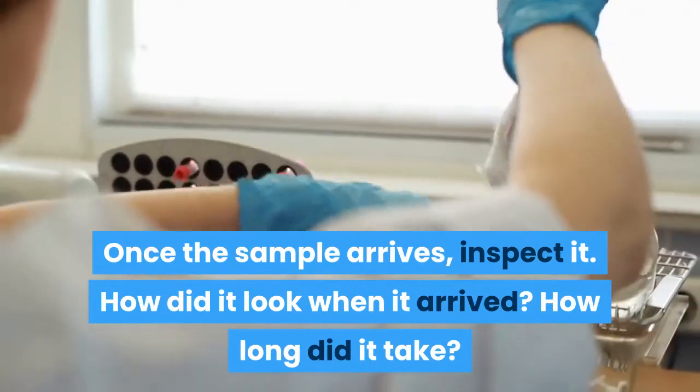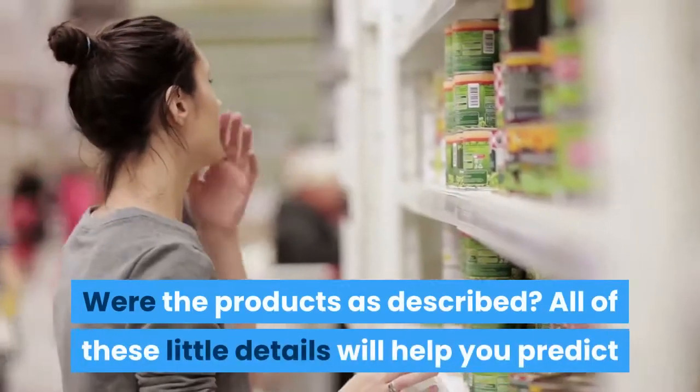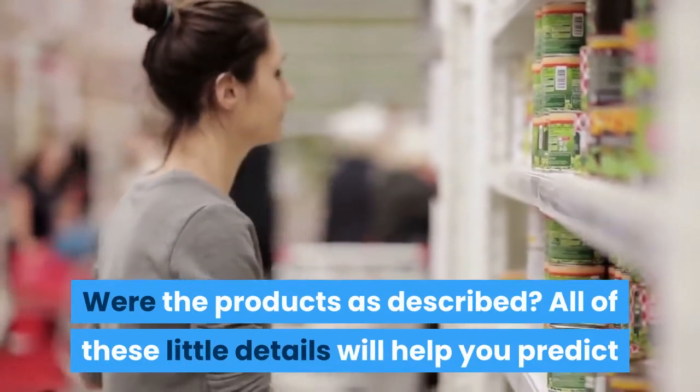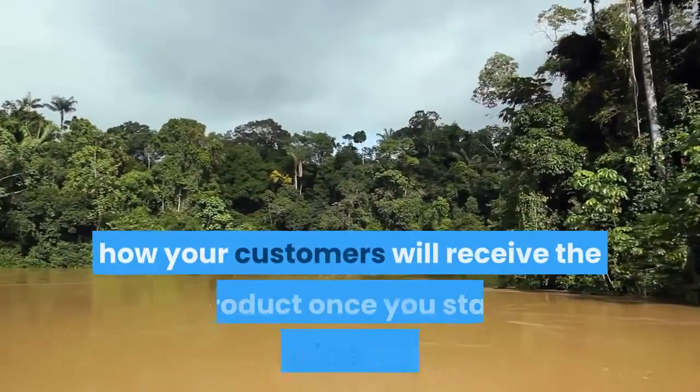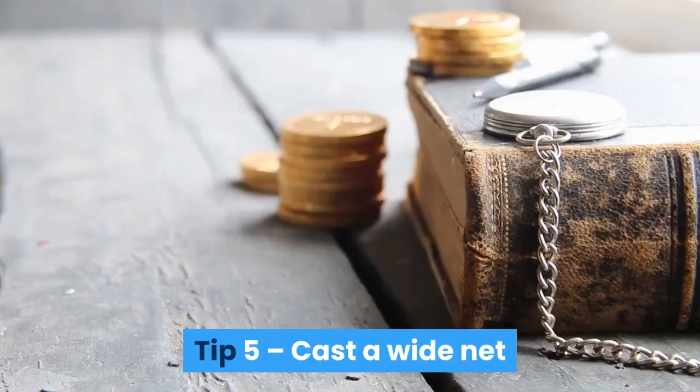How did it look when it arrived? How long did it take? Were the products as described? All of these little details will help you predict how your customers will receive the product once you start dropshipping on Amazon.